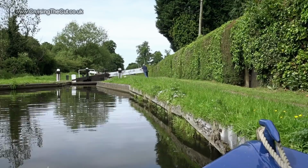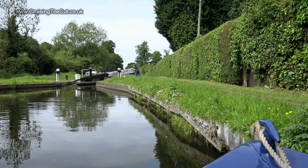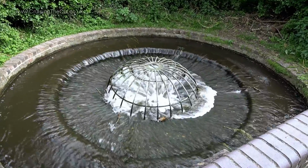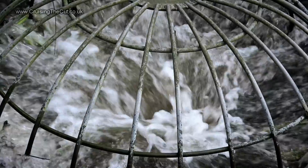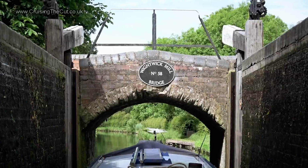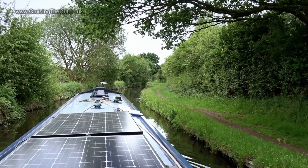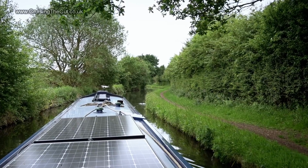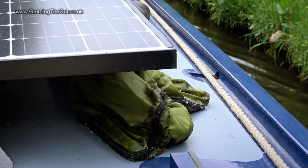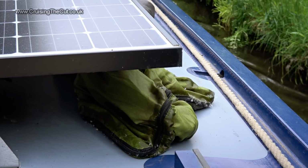My first lock of the morning is at Whitwick. I like this overflow design, not just functional but pretty. And out under the bridge at the end of the lock. I've still got that wretched sleeping bag to dispose of that got caught round the prop in the last vlog.